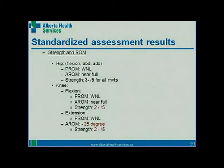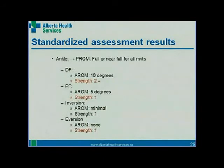Strength-wise, he had some strength at the hip, about 3-, at the knee too, but not full active range of motion, but near full. And for the ankle, he had very minimal activation, some palpable muscle contraction, but no more than that.